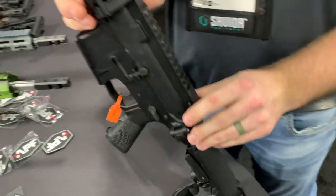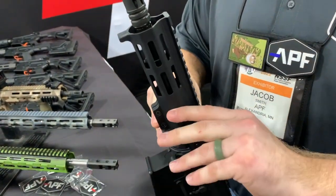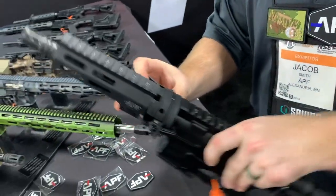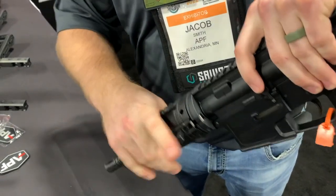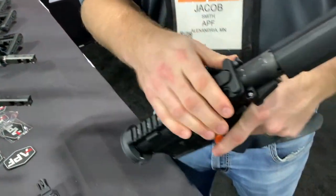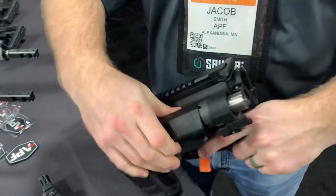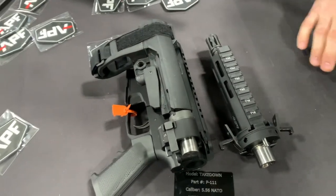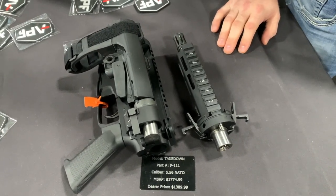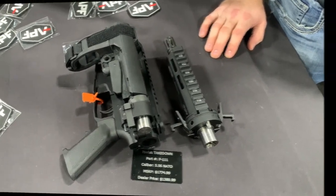Correct. Okay. So sweet. And then to take the barrel off, disassembly, use gravity in your favor, little elbow grease. Yep. Pulls apart, then I can pack it away. Sweet. All right, guys, that's APF already out in production. Yes, you can get it now.